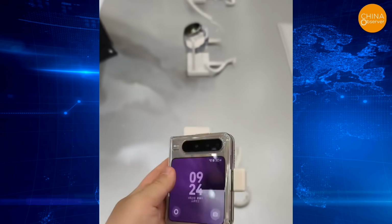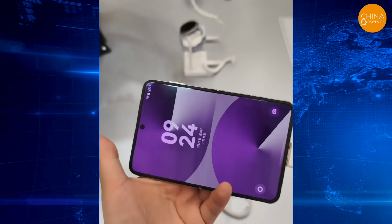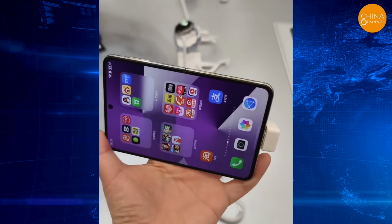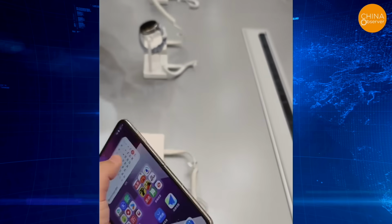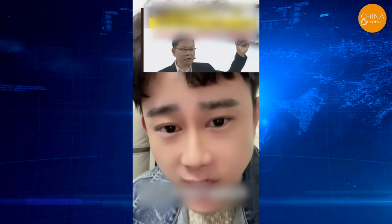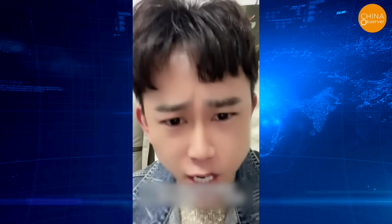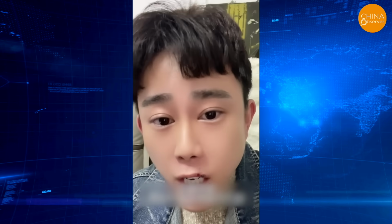The frequent questions about its hand feel indicate high expectations for the Pura X. After all, with a starting price of 7,499 yuan, a foldable phone is expected to deliver a premium experience. However, comparisons to a BlackBerry suggest its design may lack novelty. The Pura X appears to have fallen short in terms of innovation and user experience.